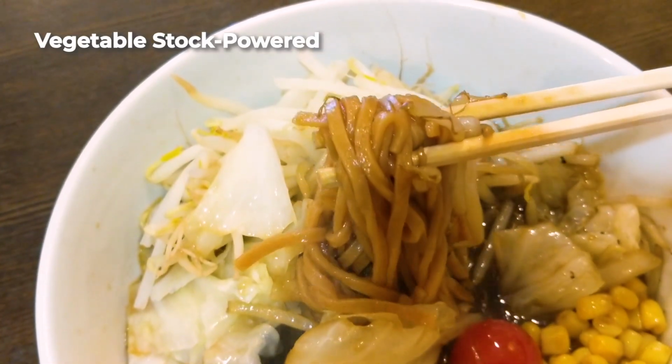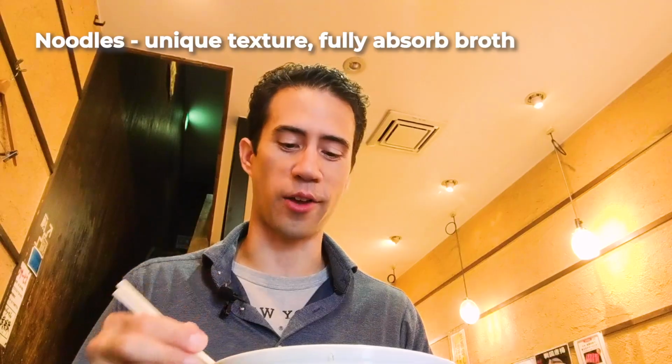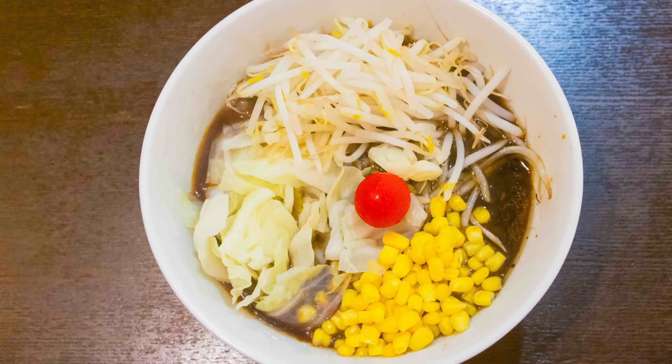Now we've got here gluten-free noodles. These noodles are actually made from brown rice. And the noodles really have this ability to soak up all that broth. You get a lot of that punchy soy sauce flavor in these noodles when you slurp them. Now for toppings, you're treated to a mountain of vegetables. This includes cabbage, bean sprouts, 1 cherry red tomato, and also plenty of corn.